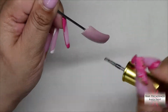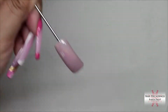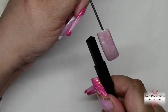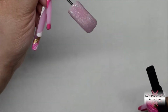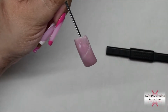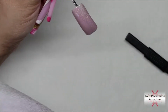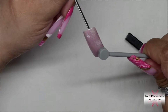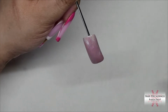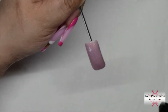So I wanted to play with the cat's eyes a little bit before I went ahead and did my design. As you can see, I wanted to try it out over the top of the pink, and as usual I like to play with the magnet and see what designs I like. So I'll do a few swipes of the brush over the top. It just sort of resets the magnetic particles, so you can just keep playing. As long as you don't put it in the lamp, you can keep resetting it and playing with your magnets until you get to a design that you're happy with, which is really fun.